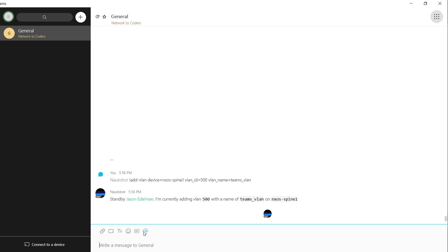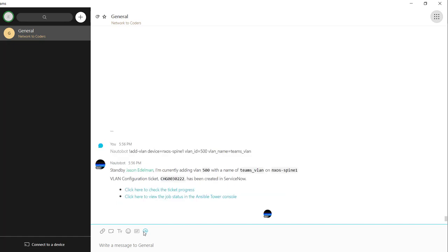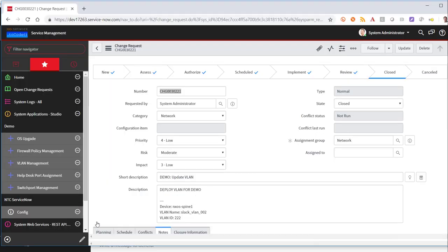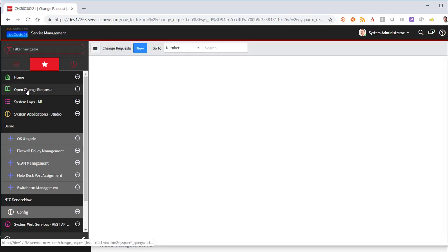We hit enter. We get a response back immediately from our bot, acknowledging what we're asking for. The bot now is going to go configure VLAN 500 with the name of Teams VLAN on NXOS Spine 1. We're actually getting back even more detail here from chat. We have 2 links coming back to us around viewing the ticket progress, which is in ServiceNow, and a link directly to Ansible Tower. We could click the link, but it's open already, so let's just go back in here. Let's say open change requests.